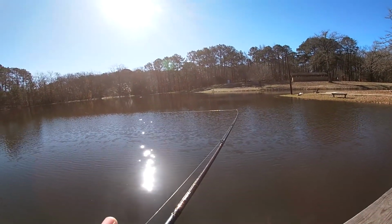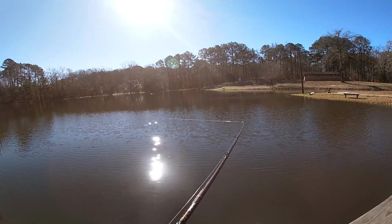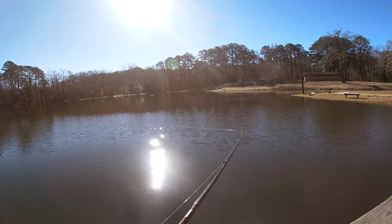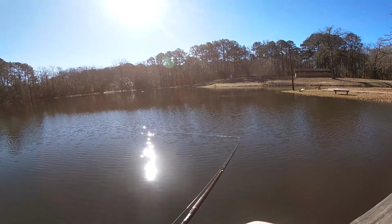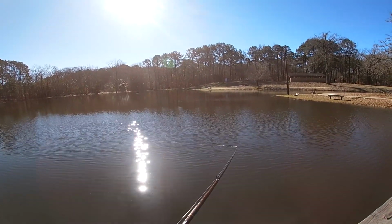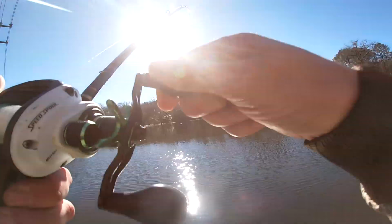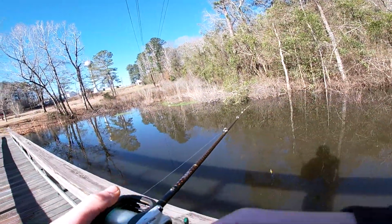Yeah, rooster tails really are a good bait. If you've never tried one, I really recommend it. If you get one that's the right size, one a little smaller than this, you could catch just about any kind of fish species, freshwater, with these things. Oh, there's one. Oh no! He came off.